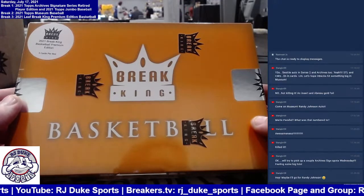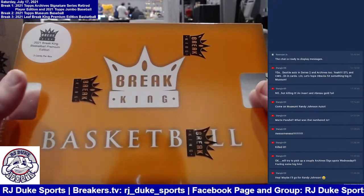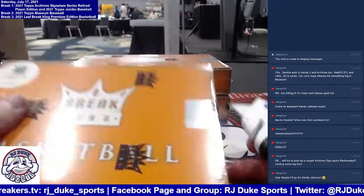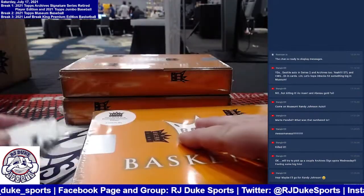All right, Stang Lover, thanks for stopping, dude. All right, 3 cards. 2 of them will be graded, at least 2 of them, maybe all 3. We seem to be finding all 3 happens a little bit more. But let's go ahead, we'll open it up, see what we got. Good luck, everybody.